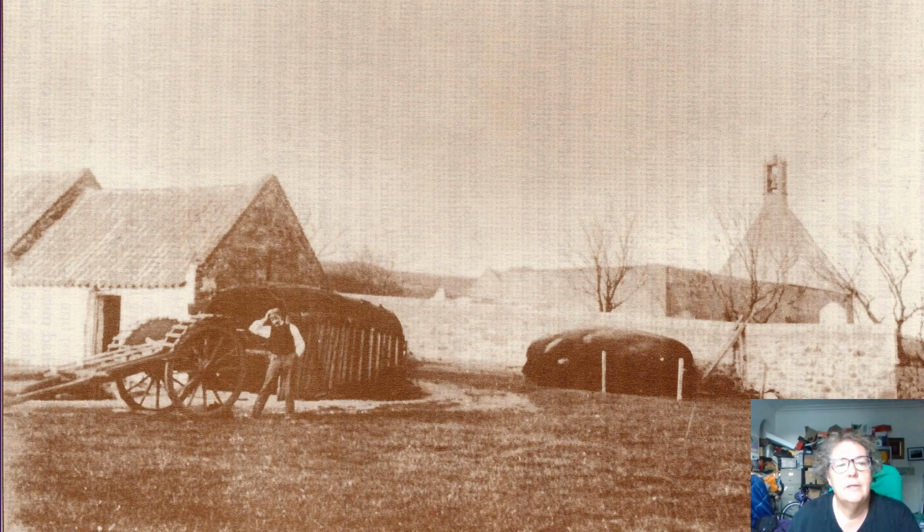Here you can see the agricultural machinery. You can obviously see the now either a stack or a midden here, and also here, and obviously the church in the background.